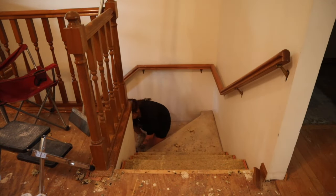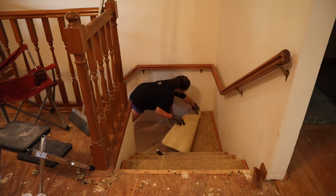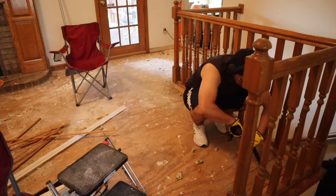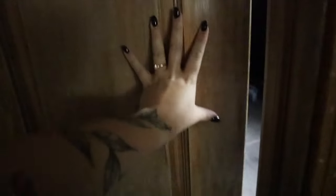Ripping up this carpet off of our weird shaped stairs was actually torture. There were so many things in this demo that were torture but needed to be done, so we got it done. We're still living in the basement pretty much until the end of August, so we have a little bit of a setup going. There's my work setup. I did get this painted, which means I can move in here.